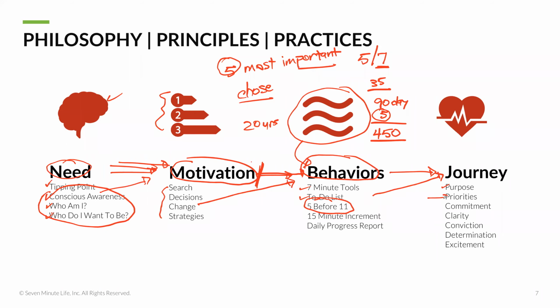I want to understand not only what priorities I need to focus on today, what to-dos I need to prioritize, but I want to know what's most valuable to me and why that would drive. And I want to make a commitment and live with clarity. This is something we could have a whole class on. And I want to live with conviction and determination and excitement.